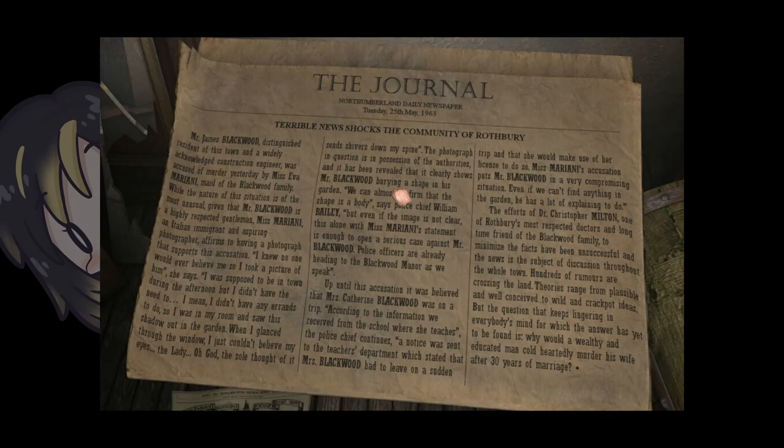The photograph in question is the possession of the authorities, damn it. And it has been revealed that it clearly shows Mr. Blackwood burying a shape in his garden. Almost confirmed that the shape is a body, says Police Chief William Bailey. But even if the image is not clear, this alone with Miss Mariani's statement is enough to open a serious case against Mr. Blackwood. Police officers are already heading to the Blackwood Manor as we speak.